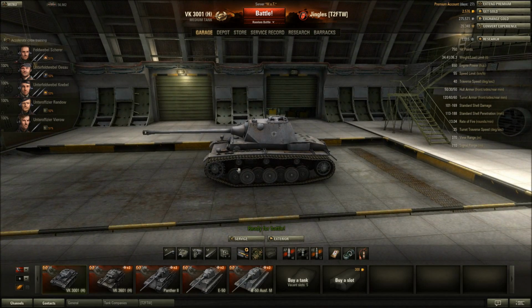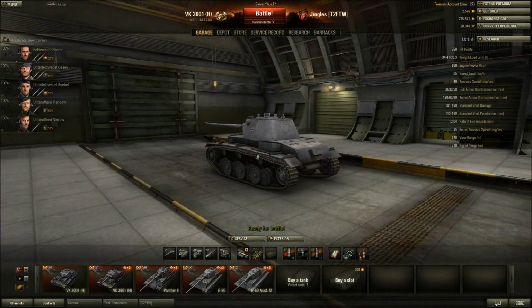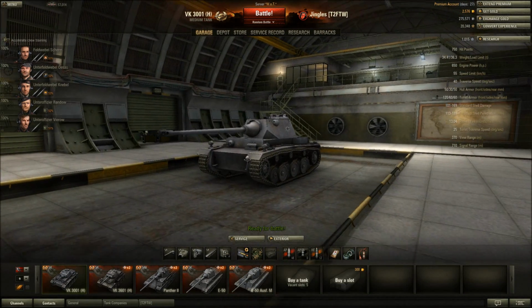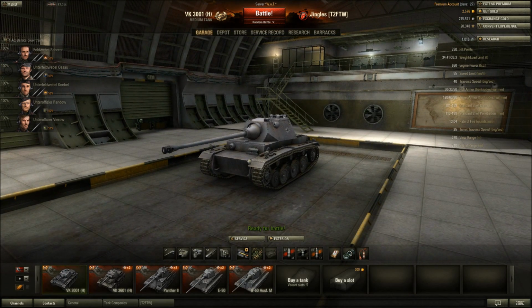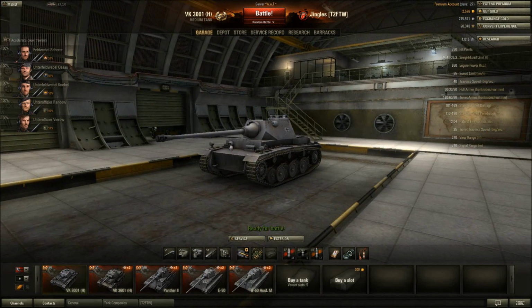So my summary of the 3001H would probably have to be, it's all right. That's kind of uninspiring. And so's the tank. It's not terrible, but it's not very good either. There you go. The 3001H Tier 6 German medium tank. It's a bit of a shame, but it is what it is.